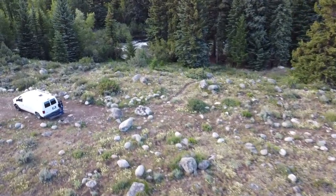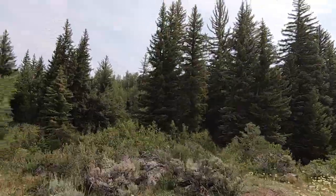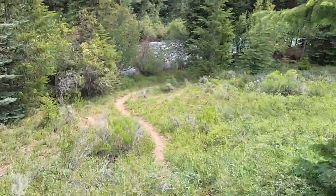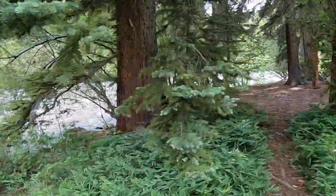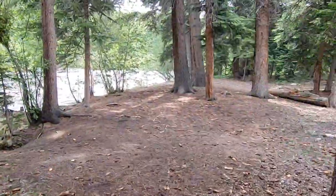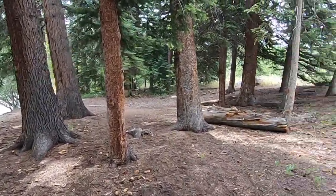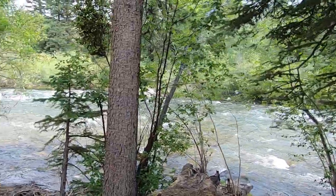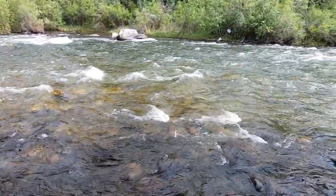Go check out the stream. Oh my gosh, look at this, you guys. It's like a second campsite. Beautiful. Got this whole place to myself. What? It's the beautiful Blue River.